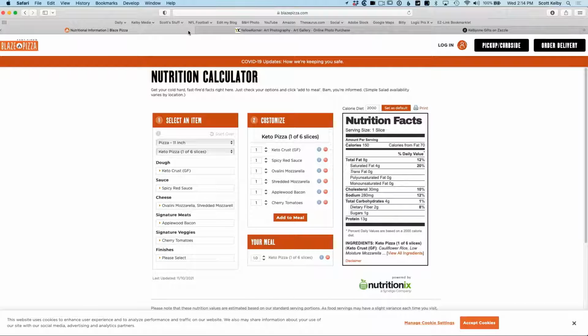Now, you have to get their medium pizza. It's an 11-inch pizza. You could eat that whole 11-inch pizza. Well, I could, certainly. And you're around 11 carbs. Now, it depends on what you put on top of your pizza, right? What I put on here is the keto crust, which is gluten-free, by the way, a spicy red sauce, shredded mozzarella, applewood bacon, and cherry tomatoes, and you're literally talking, for one slice, 2 net carbs. So for a whole pizza, I think, 12 carbs, depending on what you put on it.